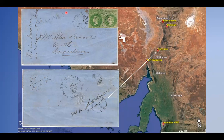Where the unclaimed was stamped, I don't know. Anthony Pressgrove, who's the font of all knowledge on South Australian postal history, says it was probably stamped at Blinman because they received these instructional stamps before they received the circular date stamps. It could, of course, also have been stamped at Kanyaka, or possibly when it reached the Adelaide General Post Office in their dead letter office, which was on the 26th of November, 5 days after leaving Blinman.